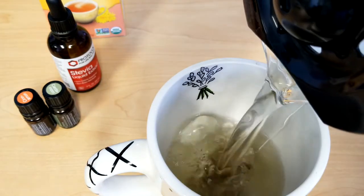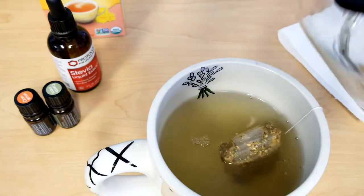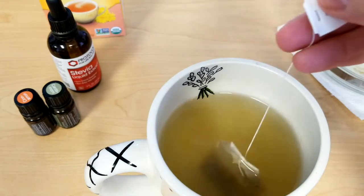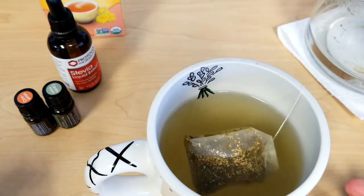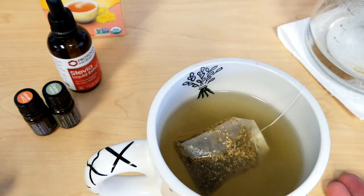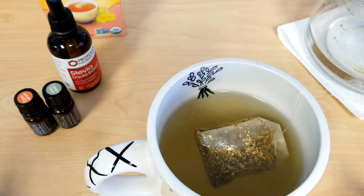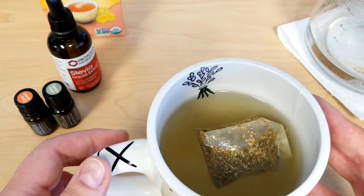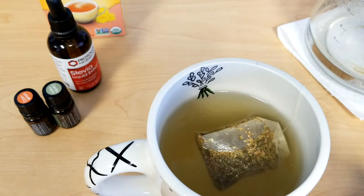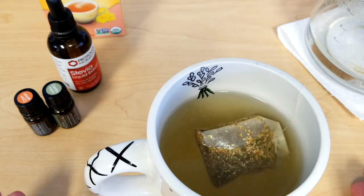I do sometimes like to leave some headspace because this is a great tea after that is steeped a little while. I'll add some milk or almond milk. Sometimes some people like to add some homemade kombucha to give it some extra probiotics. That is our evening sleepy time tea. I hope this has been helpful. That's how easy it is to use essential oils in your everyday life.